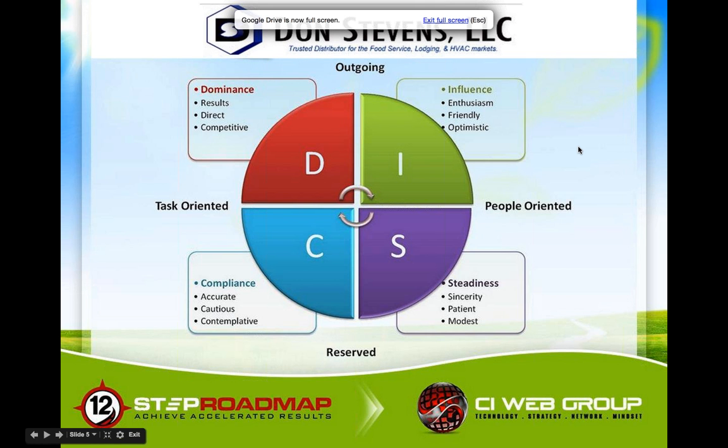Gotta love it. Okay, so one of the other things to really understand about people is you have very different personality styles. If you're not familiar with the DISC assessment, it's a very popular personality profiling tool that allows you to identify the different personality styles. There's essentially 4 different quadrants. You have Ds. A high D is typically a very outgoing, very task-oriented individual. They are very focused on results, very direct, very competitive, very dominant in their personality style.